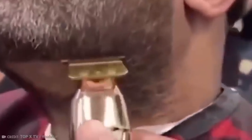Number 10. Satisfying job. Hey guys, how many times have you woken up in the morning, shaved your face, then had to cover it in bits of tissue to stop all the nicks and cuts from bleeding? Shaving and haircuts are not everyone's cup of tea, but this guy sure has it down to a fine art.